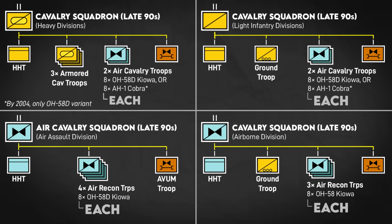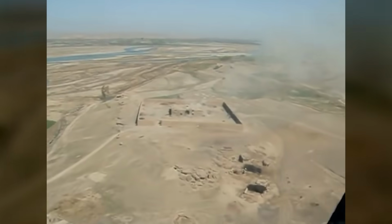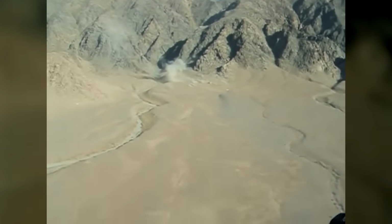Light infantry divisions had also lost one of their ground troops sometime in the 90s. This is reflected in a 1991 manual. This state continued until the division's demise as a proper tactical unit in the mid-2000s.